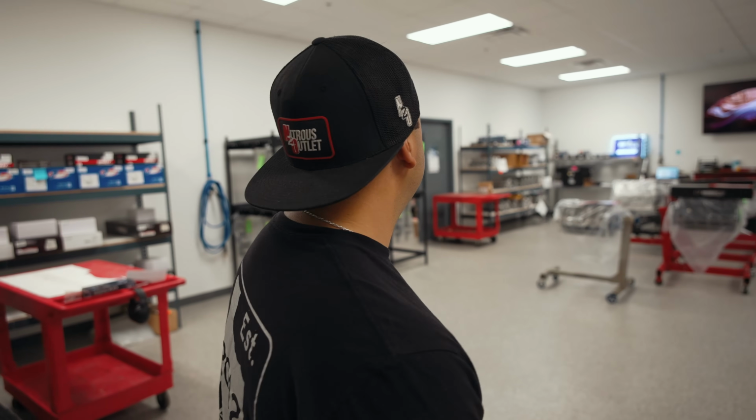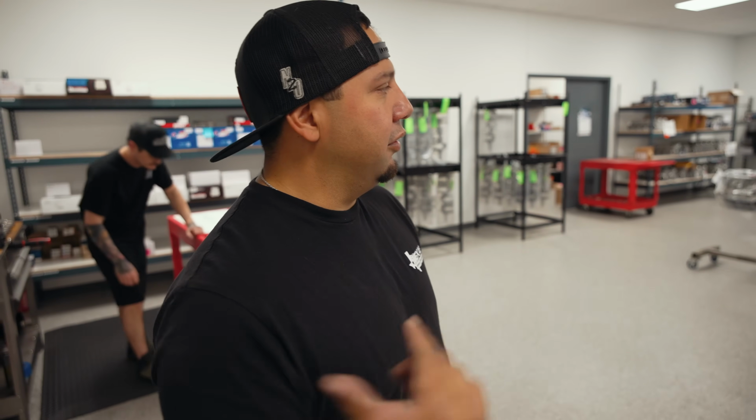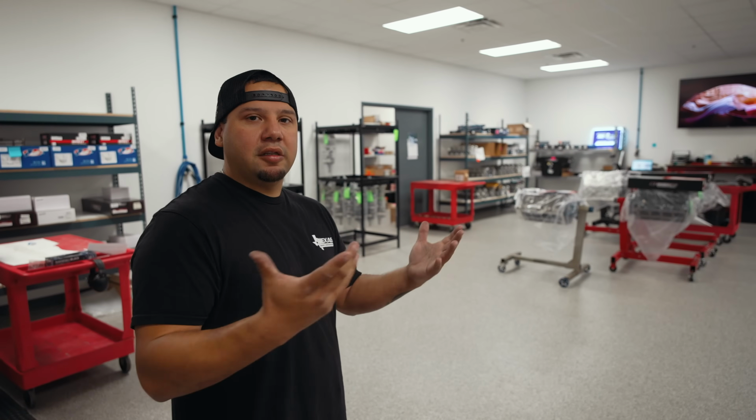Everything gets put together. You see all the cranks that we got going on for all the motors. Right now all the motors are getting honed, ready to go. As soon as they get done over there on the honing, I'll show you in a minute. They'll come in here and then pretty much Jacob or Paul will put them together as a short block and Pope or whatever will do them as a long block.